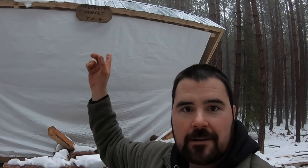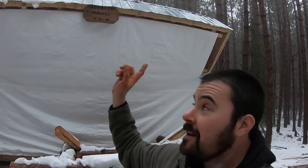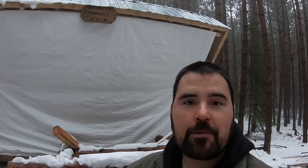Well, guys, have a look. The Hillbilly Hideout version 2.0. That sign right there, courtesy of my dad, pretty much is the icing on the cake. Next time around, I'm heading back to the bush. I'm getting the chainsaw fired up, bringing some logs back to my sawmill to make them back into lumber.